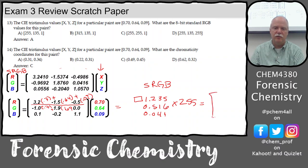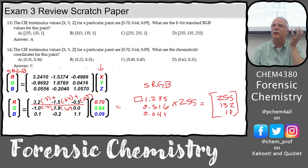So this is equal to this vector where it's 255, 132, and 10. Okay, that's not any of the answers, but it's closest to A. And the reason it's not is because I truncated those decimal values. But it got as close. That's how you do that problem.